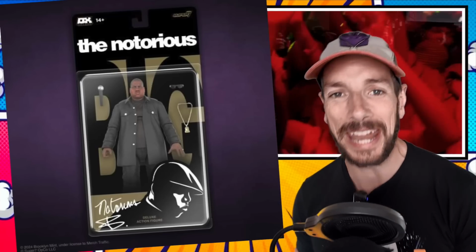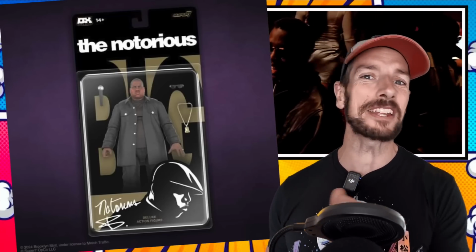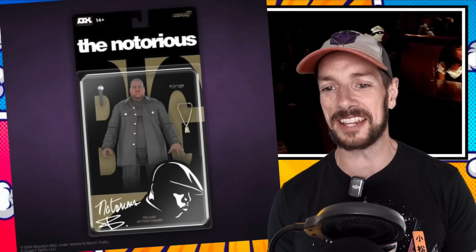Up for pre-order now on super7.com is their notorious B.I.G. figure. $35 with all the essential accessories to recreate, well, the notorious B.I.G. It's the name of the figure. Didn't know where that sentence was going. Probably better carry on with the rest of the show.